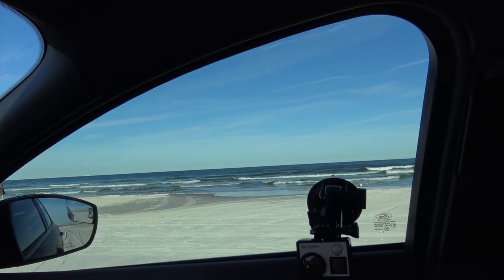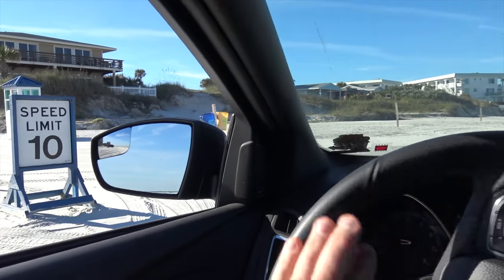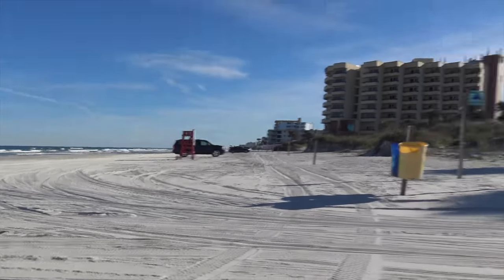Okay, so we say goodbye to the beach for now, but I'm definitely taking the truck back here. Probably tomorrow, maybe. Maybe tomorrow we'll take the truck back here, at least for some photos.